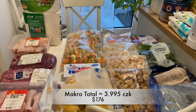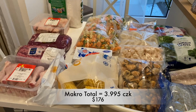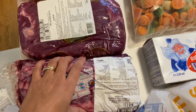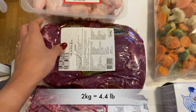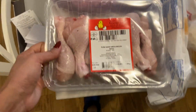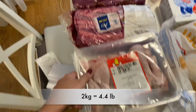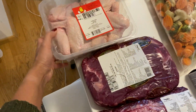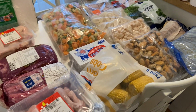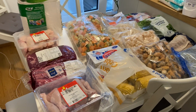I'm gonna leave a total here, and also, just take in consideration that the meat is very, very big. I mean, this piece was 2 kilograms and this one is 185, so it's a lot. This thing of chicken wings is also huge, and then you saw all the seafood that we got, so it was a lot of things. So it was not cheap, but I don't think it was expensive either.